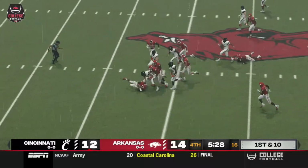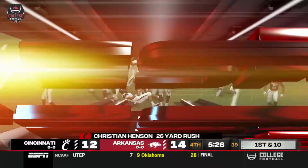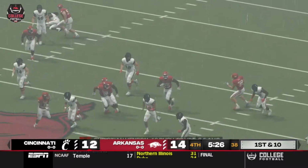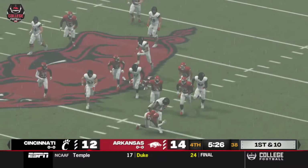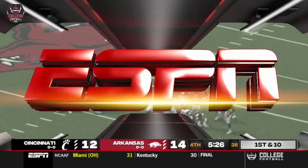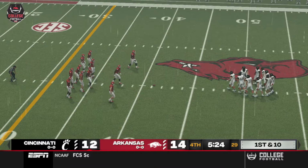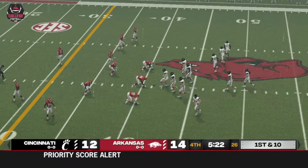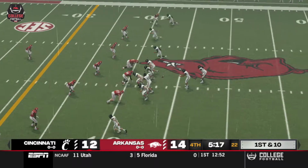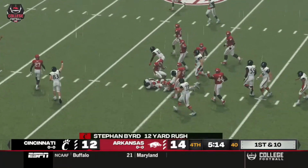He's at midfield. And he's brought down at the 41. That makes it first and 10. We've got a first and 10. Ball on the 41-yard line. Makes it out to about the 29.